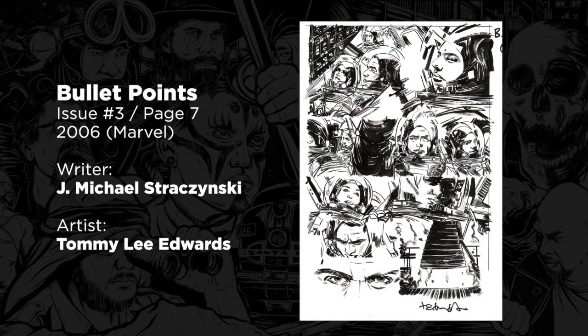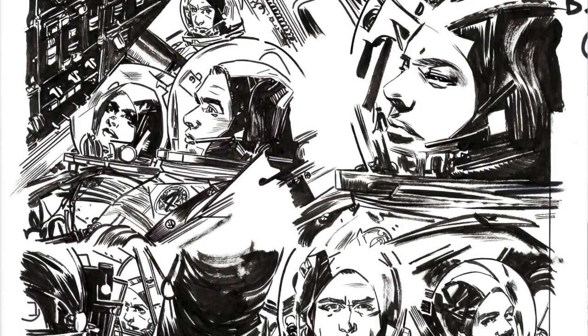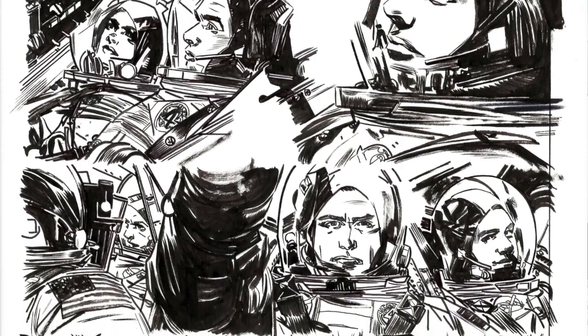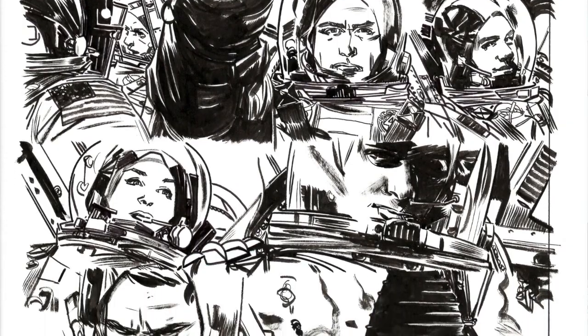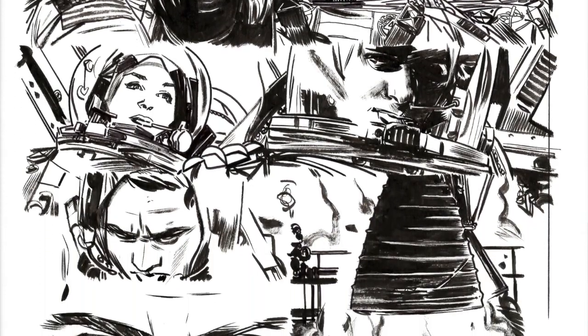I've loved Tommy Lee Edwards forever. He had done some work at Wildstorm way back in the day, and has kind of been a journeyman. He's done work for just about everybody. Most recently on DC's Vertigo line with Mother Panic. Correct. If you know me and the stuff I like, this is 110% my kind of page.